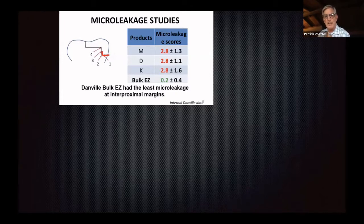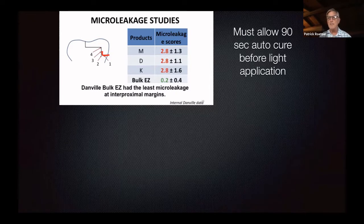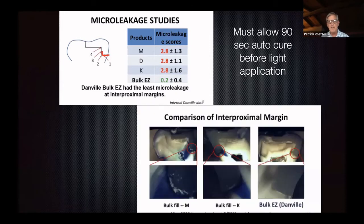These are internal Danville data, but the fact of the matter is we've done our own little studies. I can't go into it now because it's a whole bunch of slides showing how well this seals at the margin. But again, you must allow 90 seconds auto cure before light application. Otherwise, you're cheating yourself.